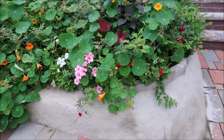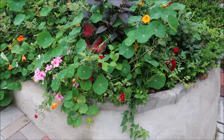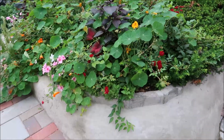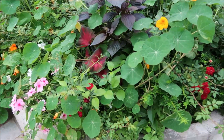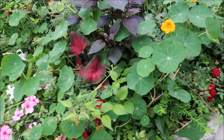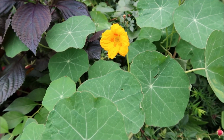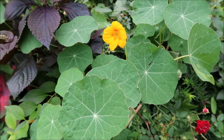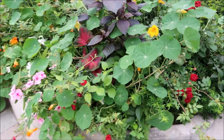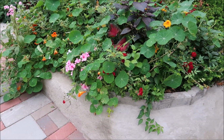To me, this section right here is like a beautiful bouquet right in front at my entrance. Whoever comes in is greeted with this beautiful bouquet of flowers, edibles, as well as ornamentals. I don't know if you know that the nasturtium is an edible flower, and the leaves are edible as well. They have an almost peppery taste. And that's what gives my garden the cottage feel, right here in the city.